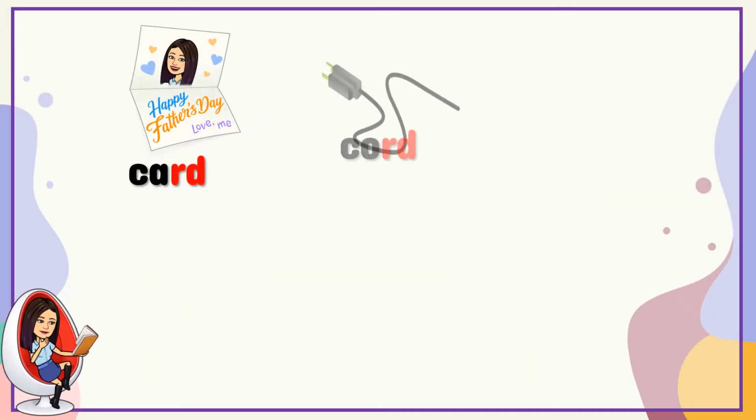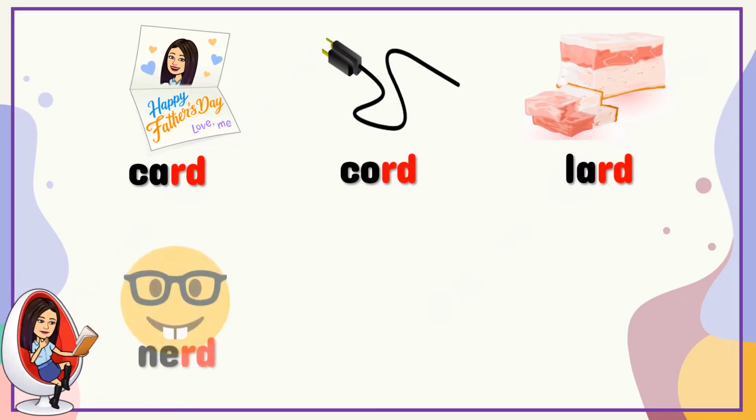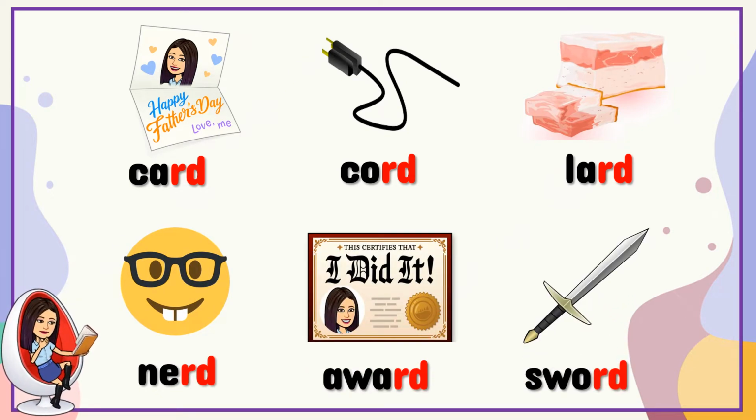Card, cord, lard, nerd, award, sword. Now, say it with me. Card, cord, lard, nerd, award, sword.